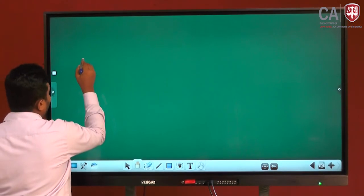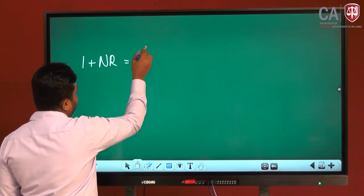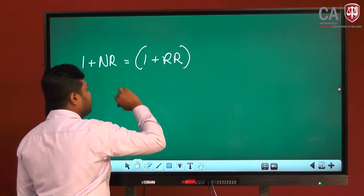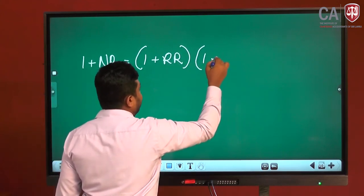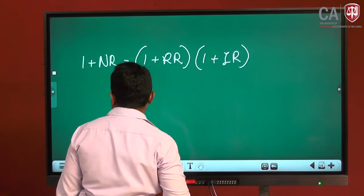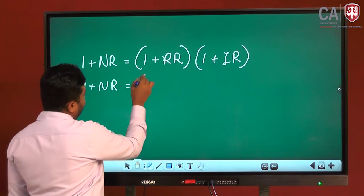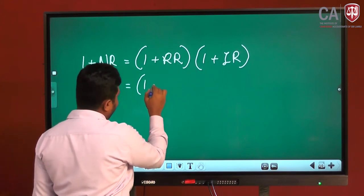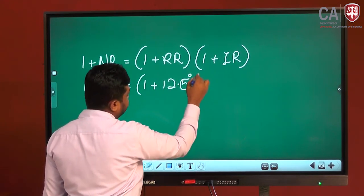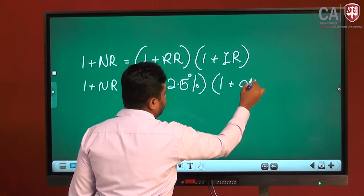If you can say 1 plus nominal rate, I will say 1 plus NR equals 1 plus real rate, for your memory, times 1 plus inflation rate. Okay. Nominal rate, you have to find 1 plus nominal rate, which is 1 plus real rate. Real rate is 12.5%, into inflation rate, 1 plus 4%.